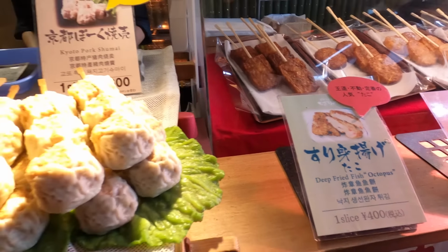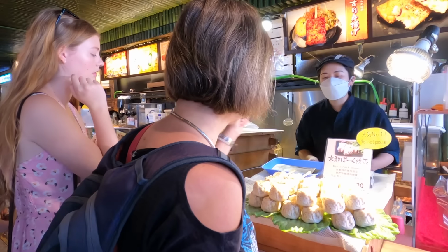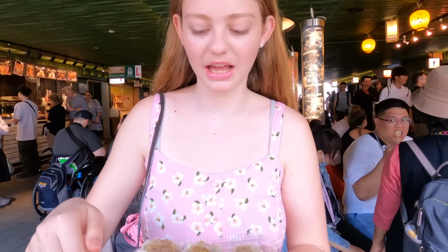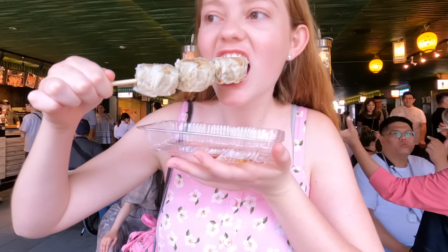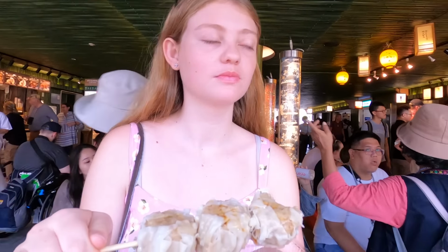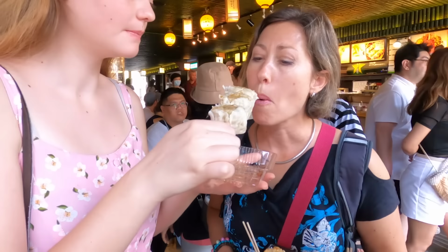So we get, yeah, they even serve fried octopus. Imagine that. Wow. Thank you. So here we have some pork dumplings that are not deep fried, they're just steamed. This looks really good. Oh yeah, they're so good. Is it so good? And this is the fried one.